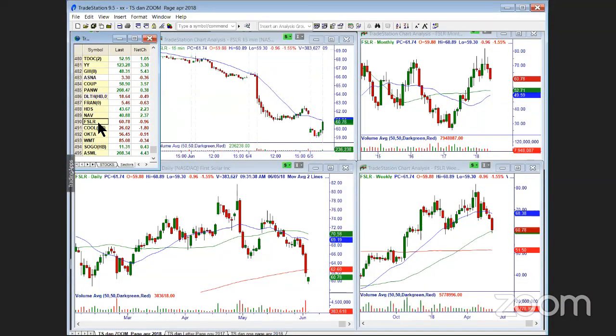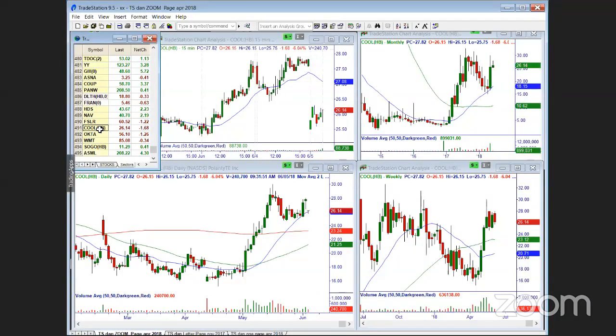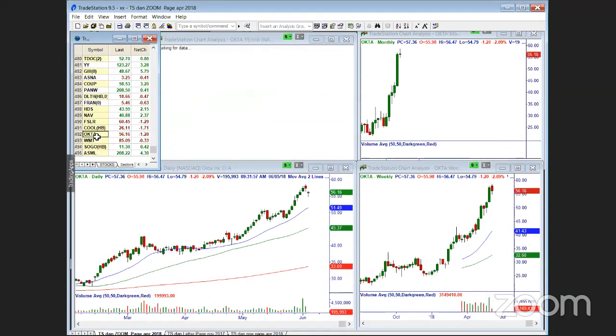Fizzler, we mentioned a possible gap and snap. It's kind of holding here, but I prefer these to be more extended than this. But buyers are stepping up right here. Cool had a bearish gap here to support. We'll come back to it.